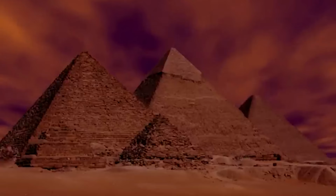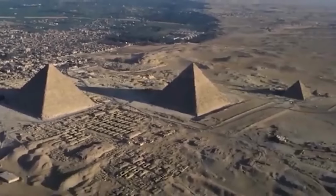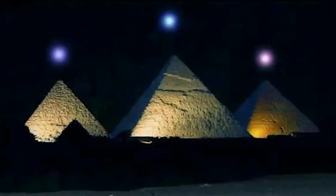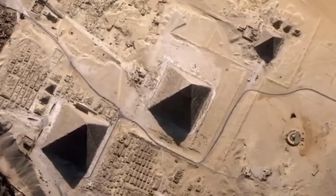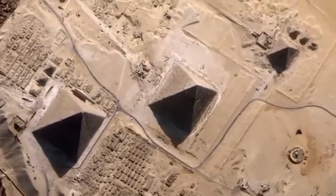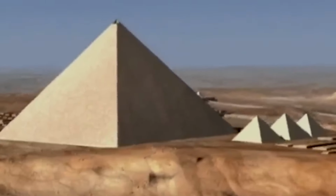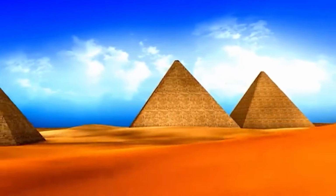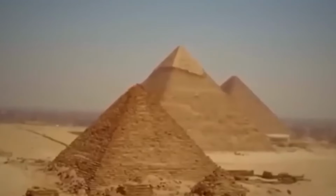To understand the full story, let's go back to the Orion Belt Theory. The idea is simple. The three pyramids were not built randomly. Their locations align perfectly with the Orion Belt, a formation of three massive stars in the sky. According to the theory, the ancient Egyptians built the pyramids to transfer their souls to these stars after death, as they believed these stars represented paradise.